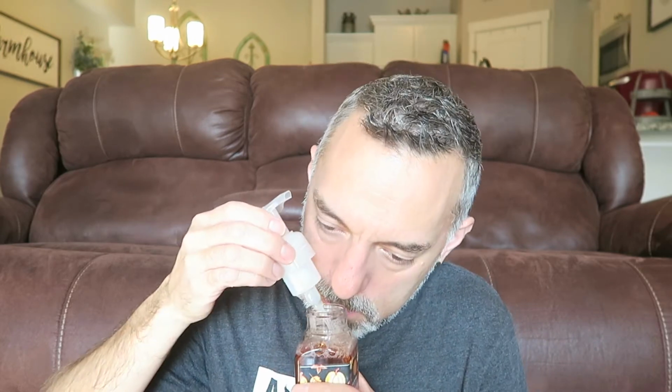So Pumpkin Cupcake reads baked pumpkin, whipped vanilla frosting, and golden honey. Yeah, it's nice. You get the pumpkin, and then the whipped vanilla frosting.